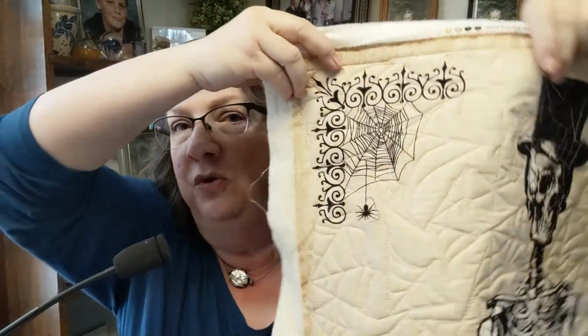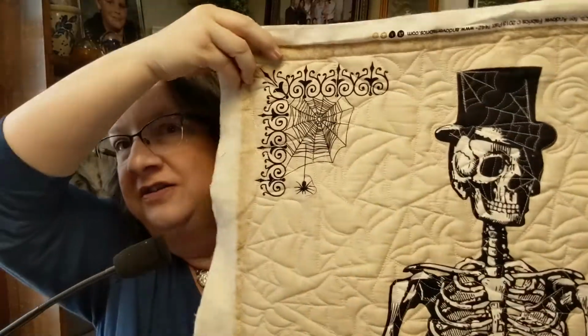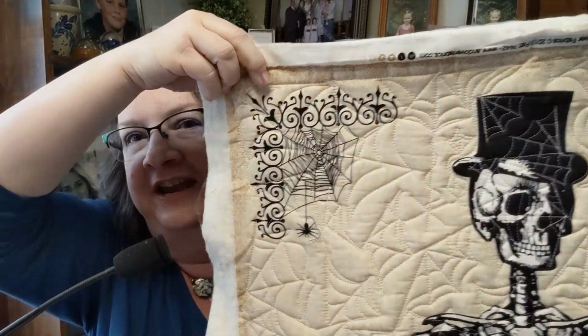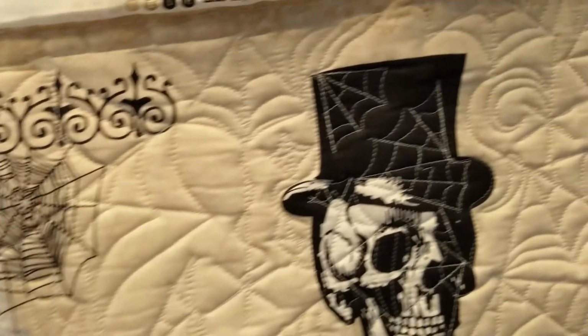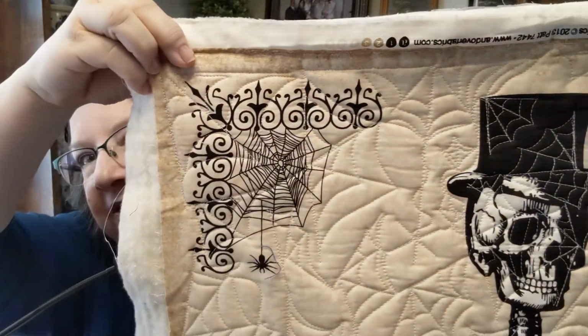So I spent 15 minutes a day this week, and I made a panel that is an adorable Halloween. Oh my gosh, it's a skeleton in a top hat. Oh yeah, it's so steampunk looking. And I decided to do free motion spider webs. And I got the idea from my friend who gave me this panel. She had one just like it, and she did this spider web.